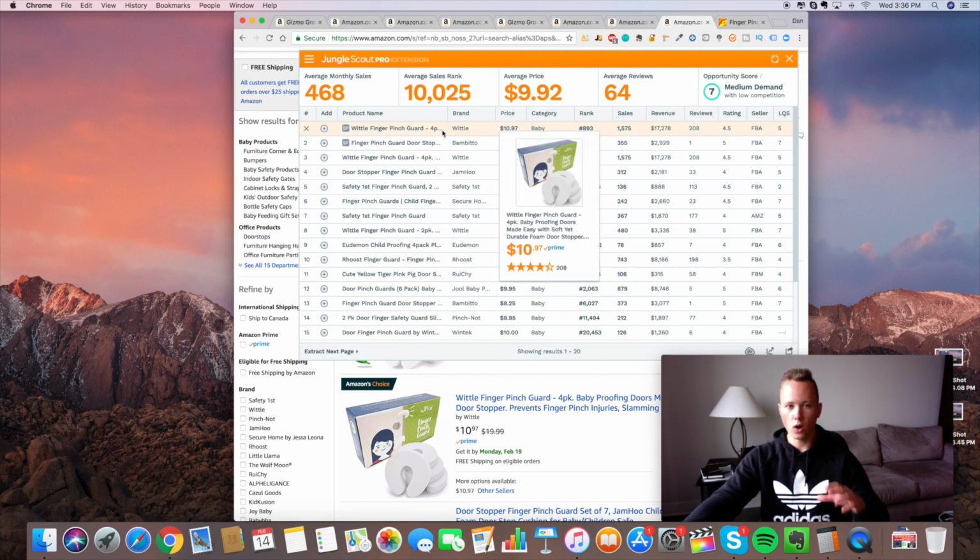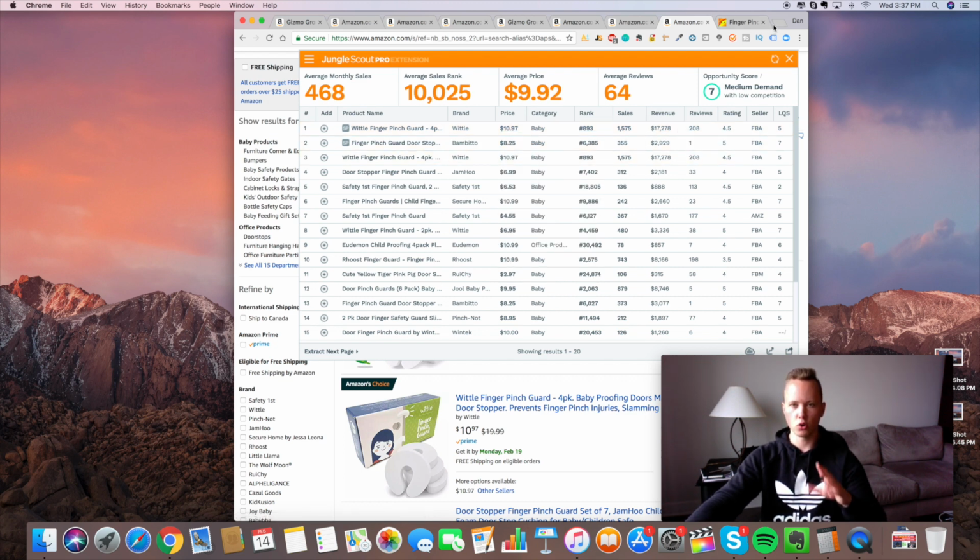So in this case, what would actually work, by the way, if this product isn't patented? I don't know if it's patented. You can actually check on Google Patents. It's pretty easy. Just type in finger pinch guard. And I've got a video showing how to do that as well on this channel.